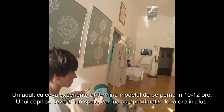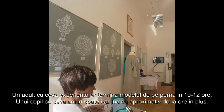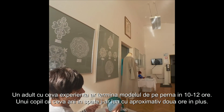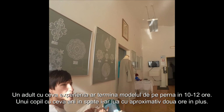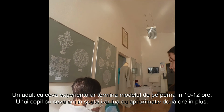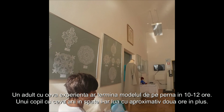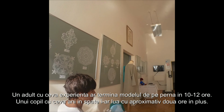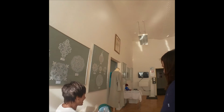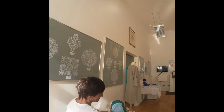How long does it take for an adult to do something like this? For one lace maker with more experience, 10 to 12 hours to finish this. And for a child, like 11 years old? For a child, I would say 2 hours more. Oh, not a big difference. It depends on how good the child is, on your personal dexterity. Yes, of course.